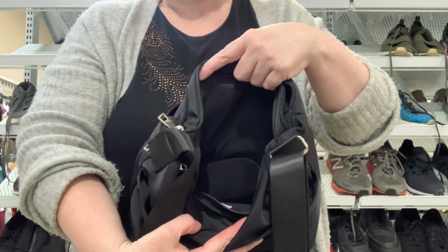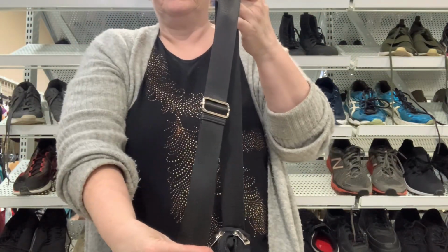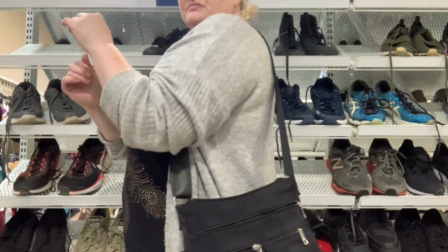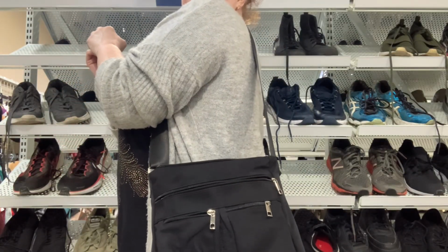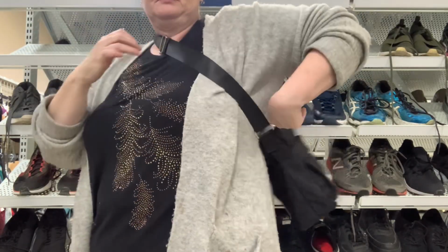The handle here is adjustable, which I like. It's all material, so I can hang it off my shoulder like that, or I can hover it over the back of my head if I need two hands really quickly in a hurry. I'm used to picking up little kids. I know my children are older now, but habits.